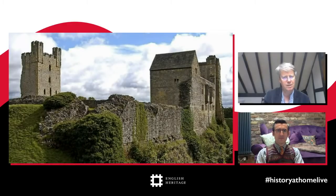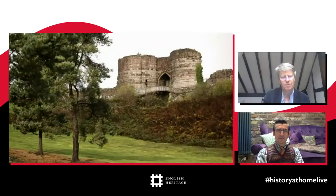And all the way across the country, there are a whole load of them like that. We've been seeing pictures of Beeston Castle on its very dramatic site on the top of a crag in Cheshire. All parts of the country, there are castles that look just as ruined now as they would have done in the 17th century. And our task at English Heritage, looking after them, is to actually keep them in a stable condition, but as ruins still.